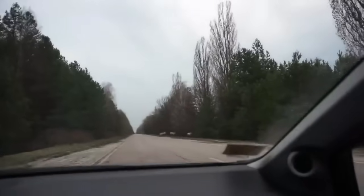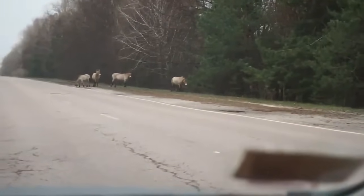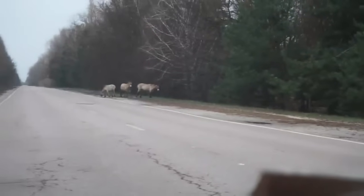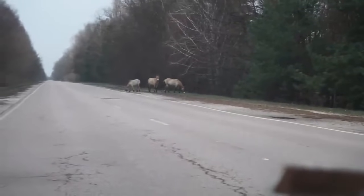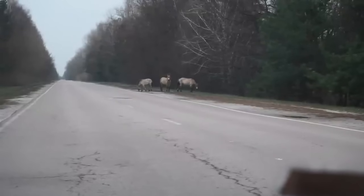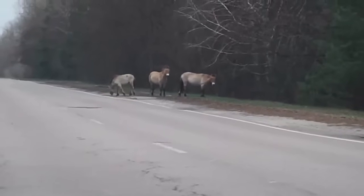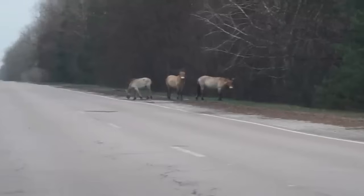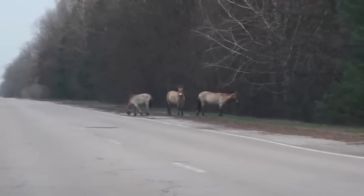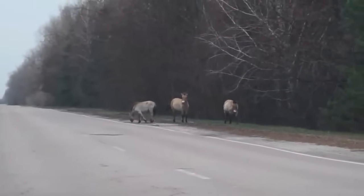Also, these horses were added to the zone to see how they would survive the radiation. Today we have more than 100 of these horses. Damn. They're completely wild. So you see, they're a little bit smaller than a regular horse, but bigger than a pony. Like a special breed? Yeah, it's like a Mongolian breed of wild horse. Okay. But now you've got one of the biggest numbers in the world then, yeah? So today they are starting to go less, so the numbers are decreasing. In the zone, we have around 100, so this is 10% of the world population. Damn.